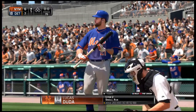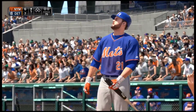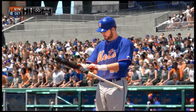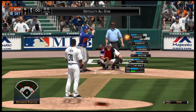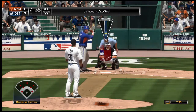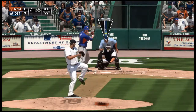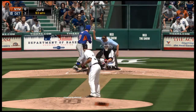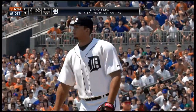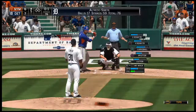Lucas Duda will stand in. A strikeout victim his first time, and then a base hit last time around. Here's the first offering. And he gets ahead 0-1. Well, this start's been a real bear for him so far. You see the pitch count here to start the fifth. That has to be a concern.